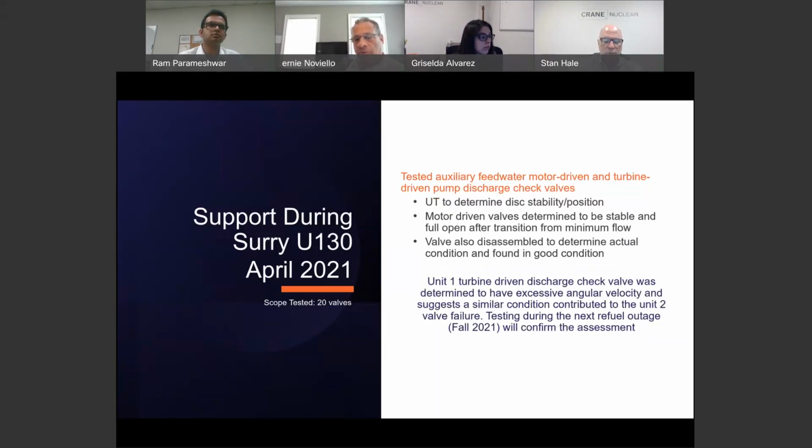Okay, so we also tested the auxiliary feed water motor-driven and turbine-driven discharge check valves, and used ultrasonics to determine the disc stability and the position of the disc. These two attributes align with good information. In other words, if the disc is stable, usually it's going to be held in the full open position, and the ultrasonics can tell us the angular position of the disc as well as the stability. The motor-driven valves, two in each unit, in this case unit 1, were determined to be stable and full open after they transitioned from minimum flow.